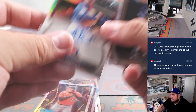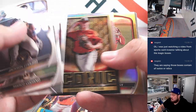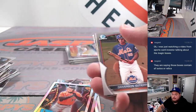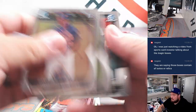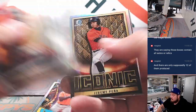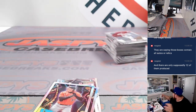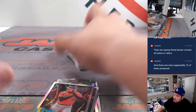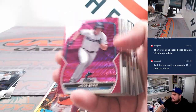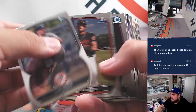Adon Sanchez for the Cubs, refractor. And nice Jackson Holliday gold to 50. I mean, I'm all for magic boxes. Just don't be missing stuff in other boxes. That's all I'm saying. Jacob Berry to 199. Last box here, guys.